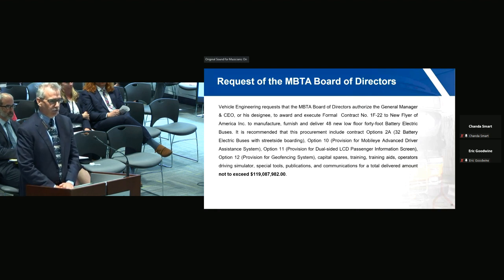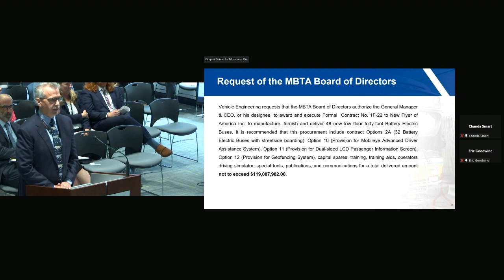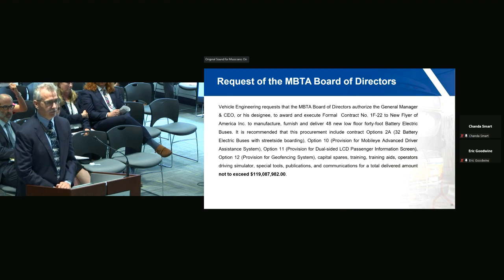Vehicle engineering requests the board of directors to authorize the general manager and CEO or his designee to award and execute formal contract 1F22 to New Flyer of America to manufacture, furnish, and deliver 48 low-floor, 40-foot battery electric buses. It is recommended that the procurement include option 2A, which is 32 additional electric buses with street-side boarding. Option 10, provisions for Mobileye Advanced Driver Assistance System. Option 11, provisions for a dual-sided LCD passenger information screen, and provisions for geofencing, capital spares, training aids, operators' driver simulator, special tools, publications, and communications for a total delivered amount not to exceed $119,087,982. I'm here to take questions.